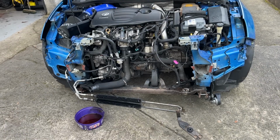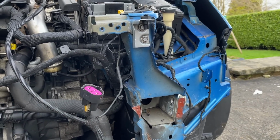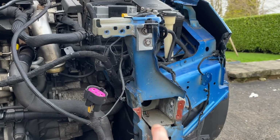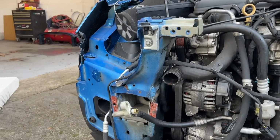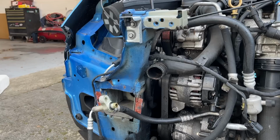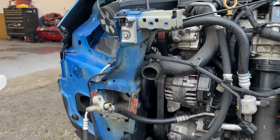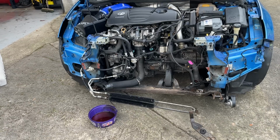And last but not least, this is how the top of the chassis leg's meant to look. In fact, it's not really a chassis leg, I don't really know what you call it. But this bit here, that's how it should look. There's also a random bolt in there that shouldn't be there that I only just noticed. But on this side, it's really badly creased there. And now they've either not noticed it when they've gone to repair it, or they have noticed it and that's a lot of work to replace. So they've just left it, which is not great. But when you're fixing a car on the cheap, I understand the reason why they did it.